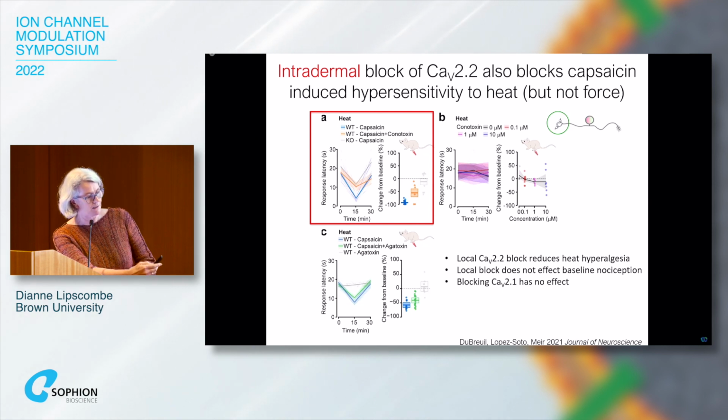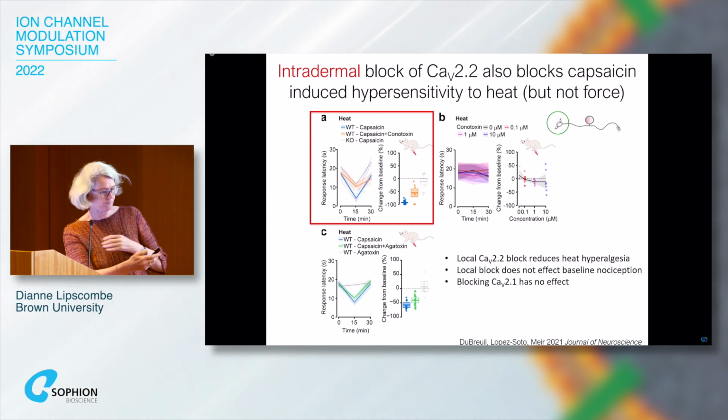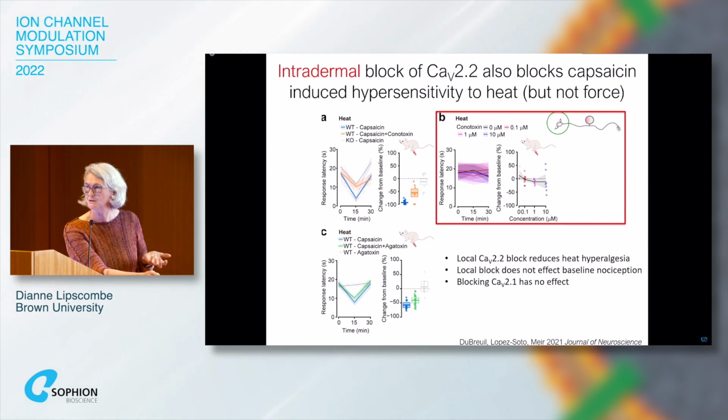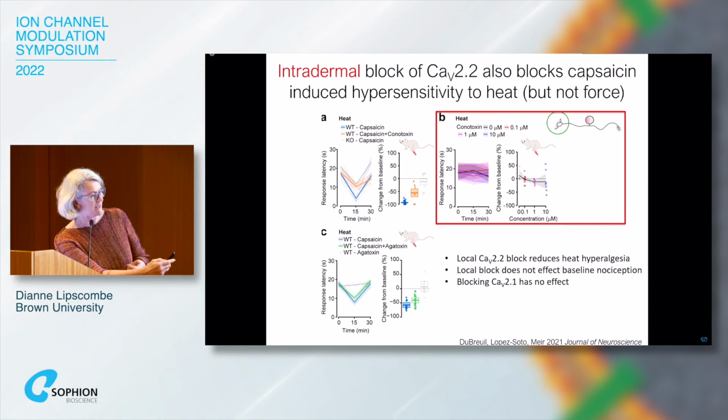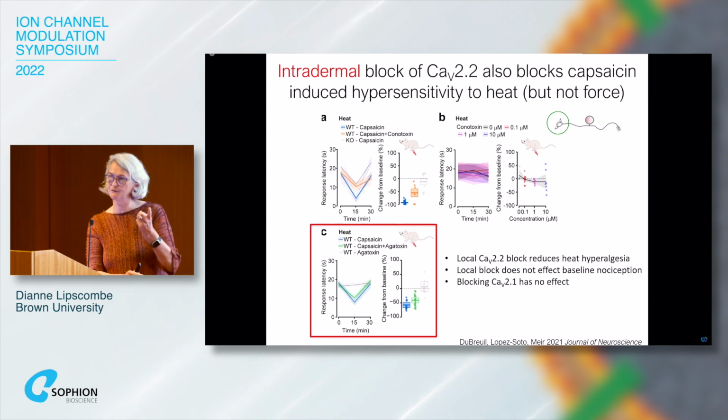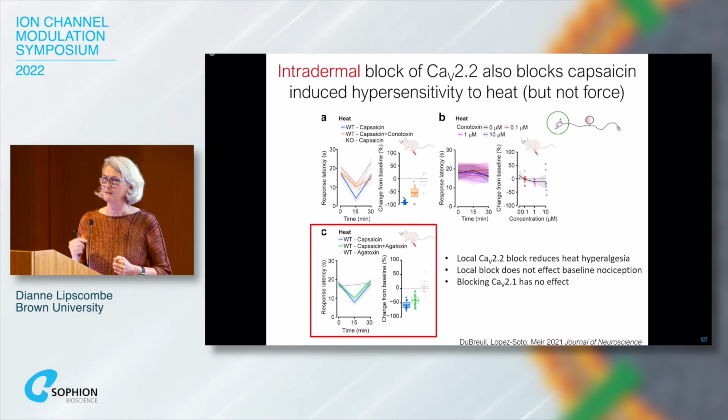Dan went on and showed that when we inject conotoxin directly in the skin, there's no effect on baseline nociception, which we weren't expecting. And then the other experiment, which is also very beautiful, and Remy did this, showed that if we use a 2.1 blocker, agatoxin, rather than a selective 2.2 blocker, there's absolutely no effect on the heat hypersensitivity. So highly selective for 2.2, not 2.1, highly selective for heat hypersensitivity and not mechanical.